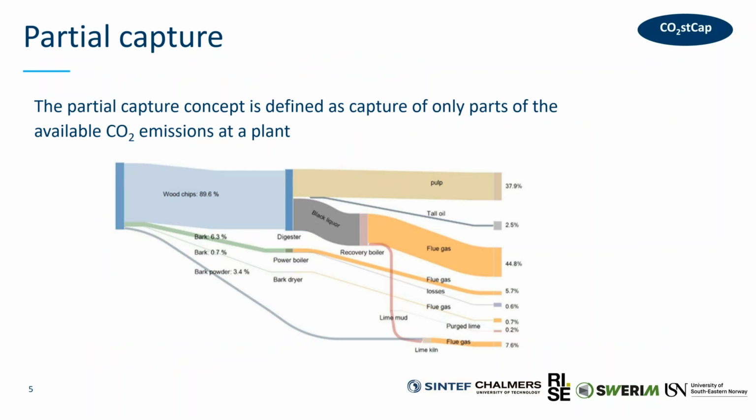But first, to define partial capture, it's necessary to first define full capture. What we in this work define as full capture is the highest CO2 capture rate technically feasible, which corresponds to capture rates above 90% from a CO2-rich gas. If you apply it to a coal-fired power plant with access to heat from a steam cycle, a high capture rate will usually also lower the specific capture cost and be beneficial to the plant owner.